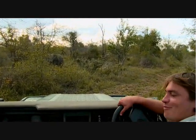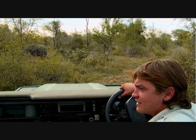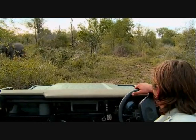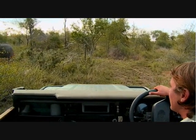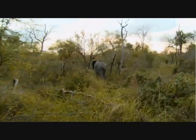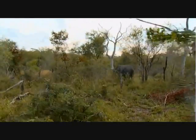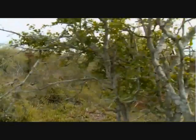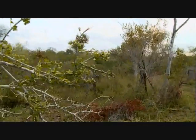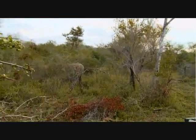So let's see who remembers a game we played a week or so ago, and that is the collective noun game. I want to see who can remember what the collective noun for a herd of elephants is. That's the original sort of colonial collective noun for a herd of elephants. You can send your answers to questions at WildEarthTV, or you can just use the hashtag SafariLive on Twitter.